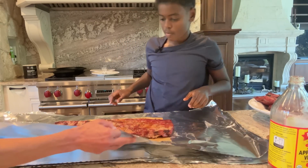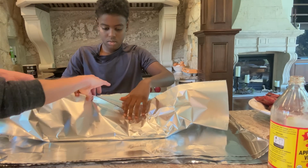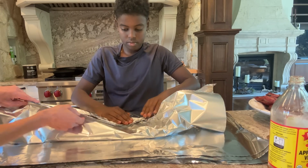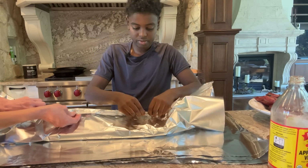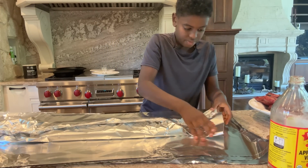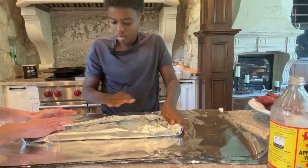So take that end to this end. No. Up in the middle. Nope. You have to make sure it's really sealed. There you go. It's probably a really annoying sound to everybody. Sorry about that. So there we go.